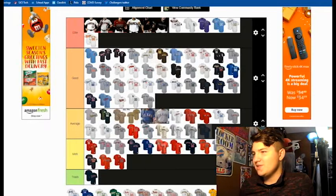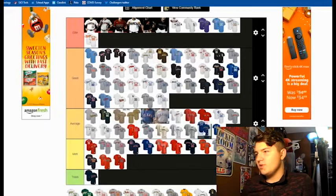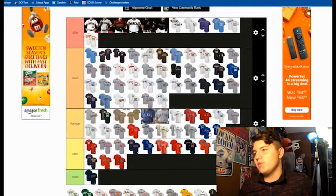This one, it's pretty average. I don't really like it. Mets pinstripes, on the other hand, is very good. I do like it. Same thing with this. It's a little better, but there's no rankings in here, by the way, but it's pretty bad.